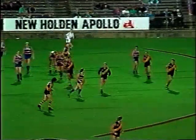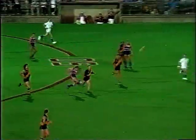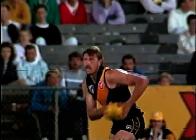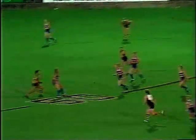Gather by Hogg. Good play. Touches it on the ground, or did he? Now he gets his kick away. Over the wing. No one home. Mark Lee. Safe mark there by the big fellow. Kicks the Tigers back into attack.